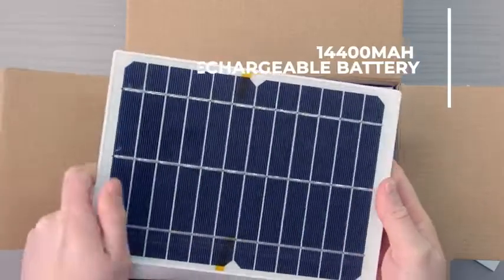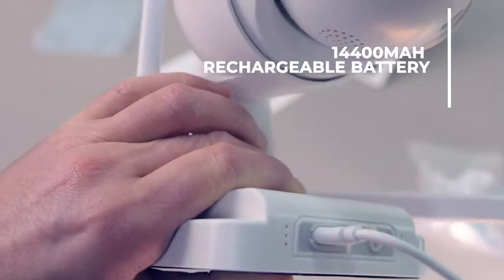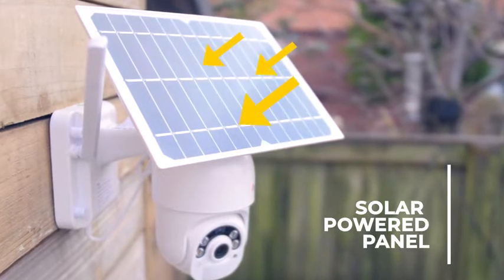The 14,400 mAh rechargeable battery provides long-lasting operation. And with the included solar-powered panel, your camera will be charged throughout the day, further extending the battery life.